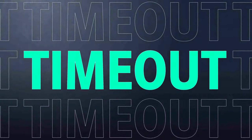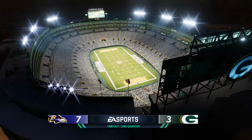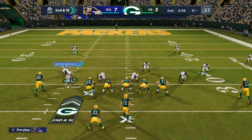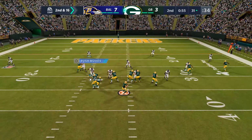Under pressure, and he'll go down. Sacked back at the 31. The Packers going to use one of their timeouts, as the stoppage will come with a little under a minute to go in this first half. Work to be done here on 2nd and 16 after the sack.